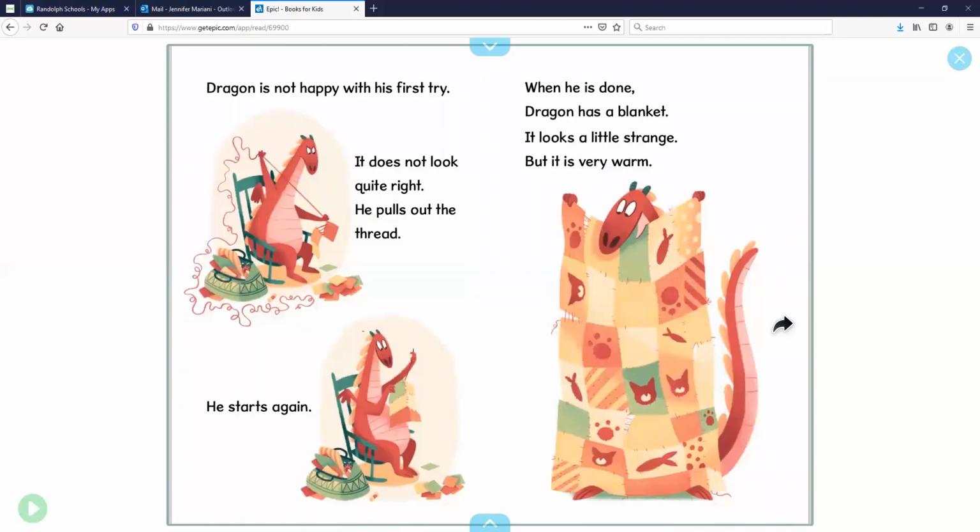Dragon is not happy with his first try. It does not look quite right. He pulls out the thread. He starts again. When he is done, Dragon has a blanket. It looks a little strange, but it is very warm.